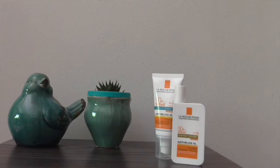And I am exceedingly excited and happy that La Roche-Posay has finally launched into South Africa. We've been waiting years for this and it's finally here. This is the Anthelios. I think all of the sunscreens are called Anthelios, but this is the XL BB Tinted Cream, and this is the Tinted Fluid. Now this one is very runny, and then this is more actually of a cream. They're both SPF 50 plus, and I use it as a sunscreen. I don't really use them as makeup.